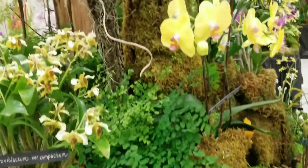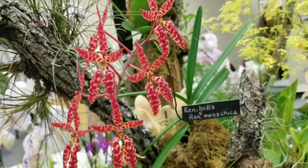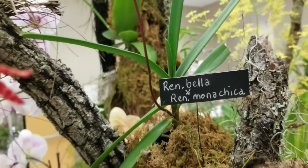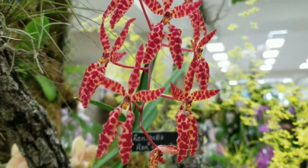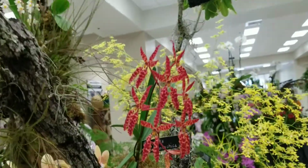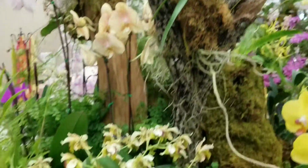Okay, and then there is Renanthera, kind of smaller version of it, more compact. Bella and Monarchica, Kika. One of those options, you pick one. It's this big. Look at her. So cute. Okay, and there we go.